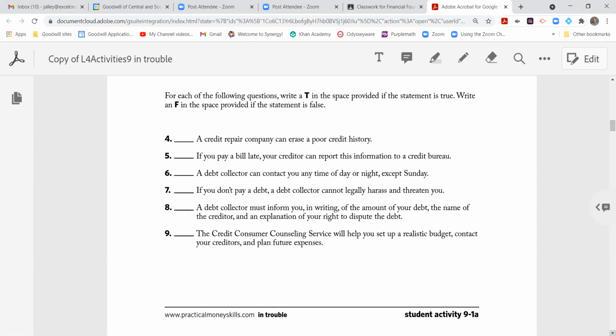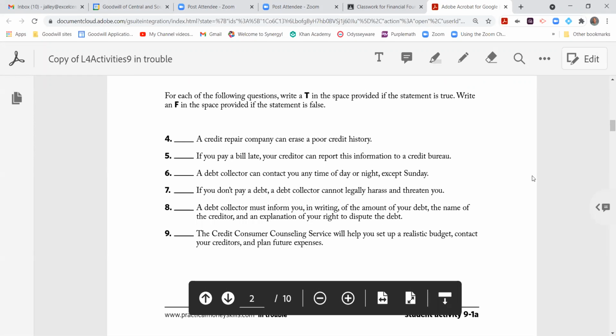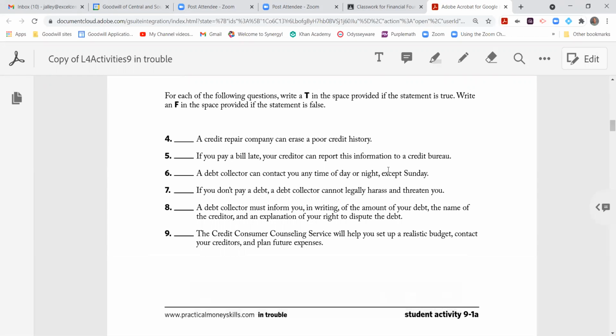Second one there, if you pay a bill late, your creditor can report this information to a credit bureau. Yeah, that's true. Anybody that you owe money to, if you're not on time, it can affect your credit. I think we talked before about this next one. A debt collector can contact you any time of the day or night except Sunday. That is false also.